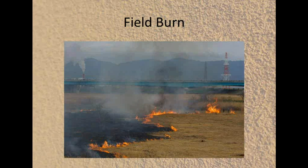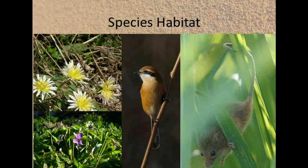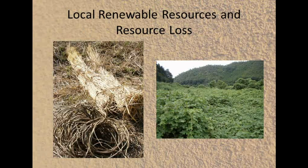Does it need fire to open any seed pods? No. Over the course of thousands of years, there's become this special symbiosis, special species habitat with the thatch. But now in modern times, if the thatch fields aren't harvested and if they're not burned, they're overgrown. And this is a thatch field that's been overgrown with kudzu.